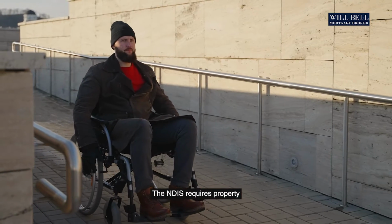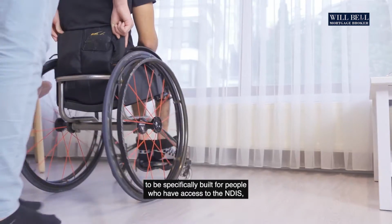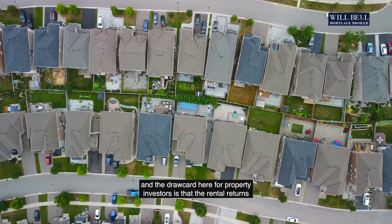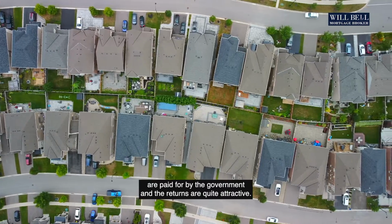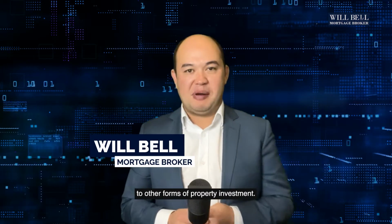The NDIS requires property to be specifically built for people who have access to the NDIS, and the drawcard here for property investors is that the rental returns are paid for by the government and the returns are quite attractive. However, like most things, there are trade-offs when comparing to other forms of property investment.